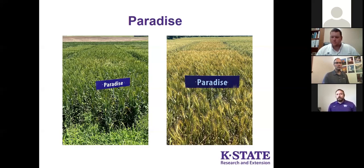In central Kansas, it has had kind of a variable yield record there. In some years, it was topping some of the trials, and in other trials it was kind of towards the bottom there. We're still kind of trying to understand where this one's really going to be a good fit around the state. So the yield record has been a little bit more variable there than what we like to see.